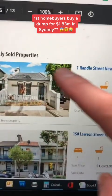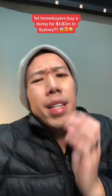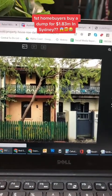And these are the recently sold properties. See, Newtown $2.1 million, $1.8 million, and $1.9 million. So from here, you get to see why they would buy something for $1.8 million, because it's four bedrooms and in Darlington. So let's take a look into the property.